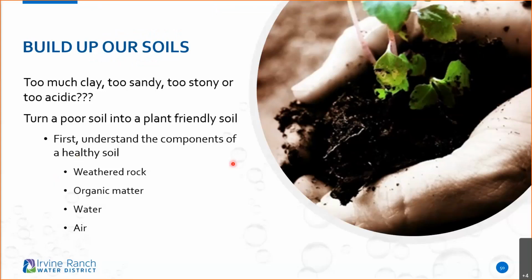Is it too sandy? One thing about clay is I love clay, because with clay, you can always work it and amend it to create this beautiful soil. It's understanding all the little components of soil, whether it's rock, organic matter, or water. You do want it to be drainable. You want it to be porous, to have good oxygen in there.